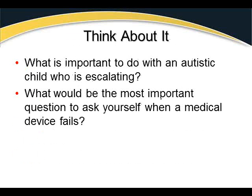So here's something to think about. It's about dealing with an autistic child who's escalating, and then what would be the most important questions to ask you if there was a medical device failure.